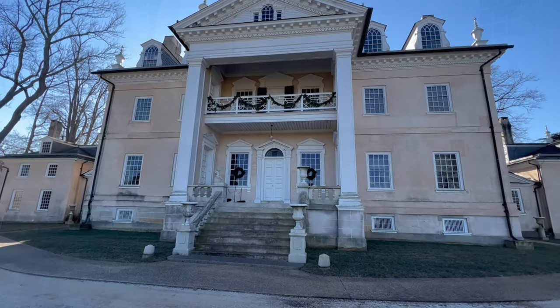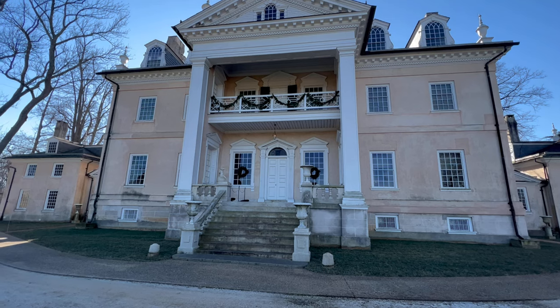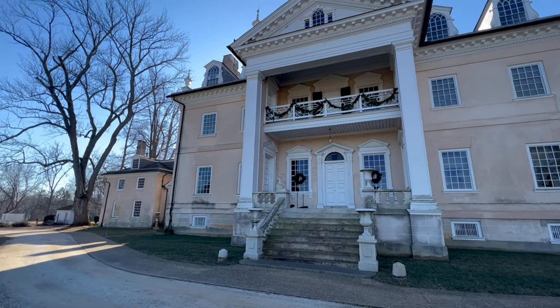Yeah. So we got tickets for the tour. It's not until 1 o'clock, which is about an hour and a half or so away. So we're going to walk the grounds now and check things out. And you're going to come with us. Let's go. So this is the front of the Hampton Mansion right here.